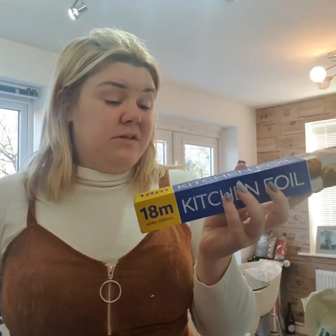Got some kitchen foil, nothing interesting about kitchen foil. They still had the bigger ones in for obviously turkeys, but just some regular kitchen foil.